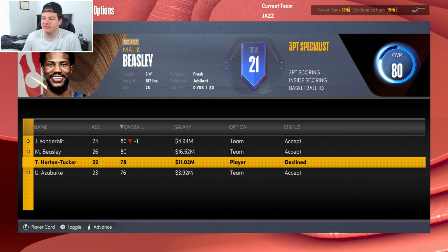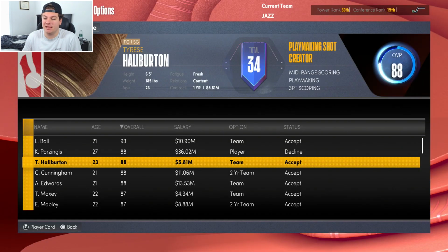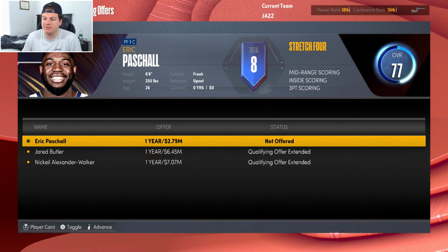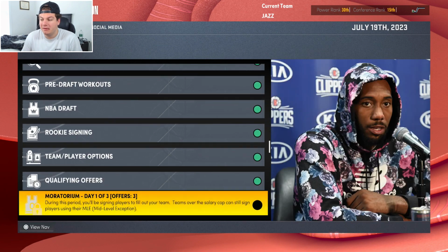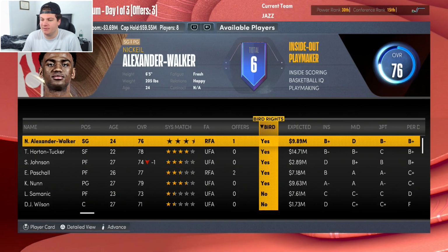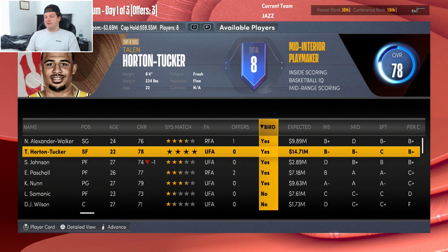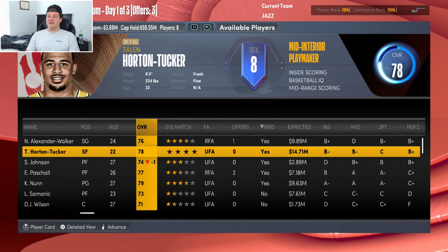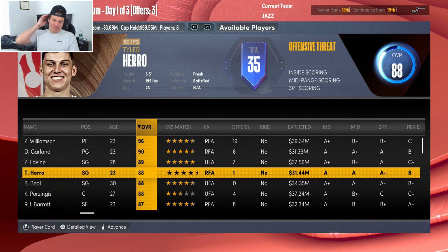Vanderbilt's coming back. Beasley's coming back. It looks like they're not too happy to be here. THT actually declines that $11 million option. I can't really imagine he's getting more than that, but we'll see what he demands on this market. Kendrick Nunn's a free agent, wants about $8 million a year. How much does Taylor Horton Tucker want? $14 million a season. Also, 2K23 is installed. That's sweet. Oh, Taylor, what are we doing? $14 million. That's absolutely insane.